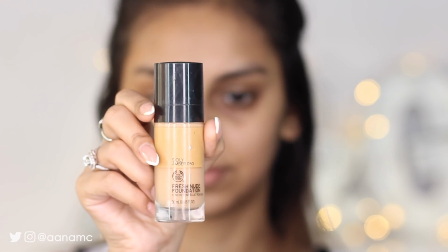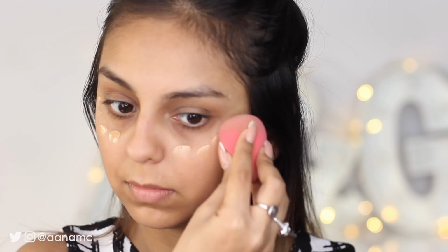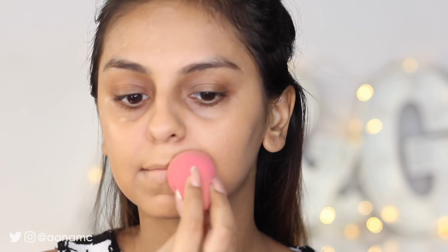I started out my makeup with my usual prepping and base routine. I used the NYX Purple Photo Finish Primer, and then I went over with my Body Shop Amber 050 foundation. I love this foundation. I feel like it's really nice and natural, and the shade does really well for me. It's pretty sheer, but it's also really nice to build up with. So the fact that you can use it in both ways is a bonus point from my end.